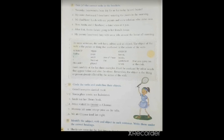Fifth, after that Amita is going to her friend's house. So the answer is is. Sixth, my parents were busy with some job around the house all morning. So the answer is were. Tick on the word were.